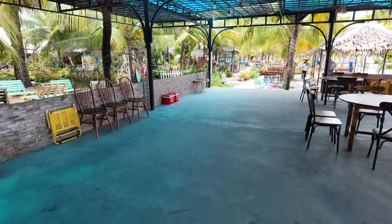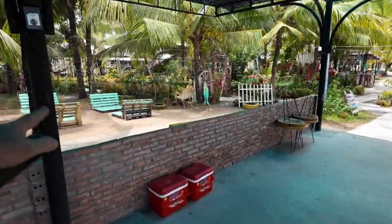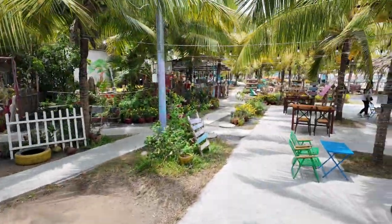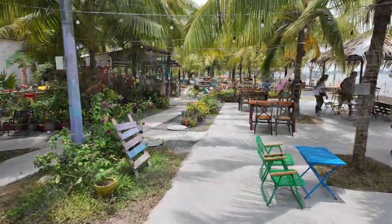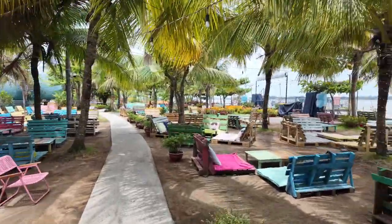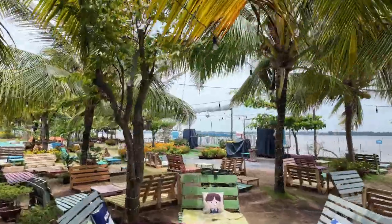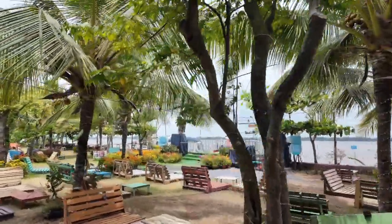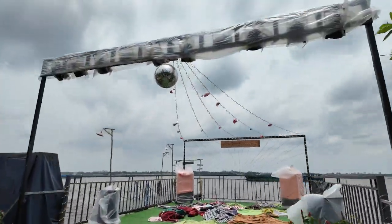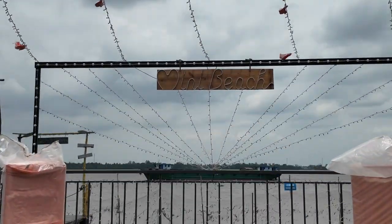But you can tell it's a proper touristy area. Just over there, there's a load of hammocks where you can go and chill. Now this area looks really cool. I think that's a bit of a walkway to see the beach. And there's a little sign that says mini beach.